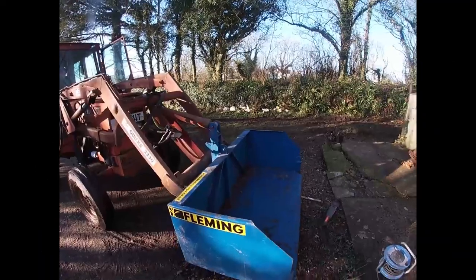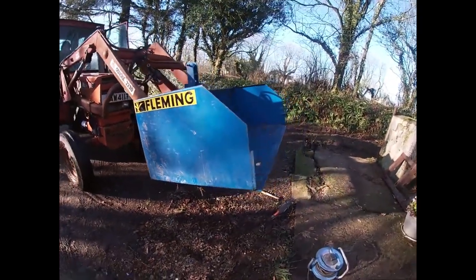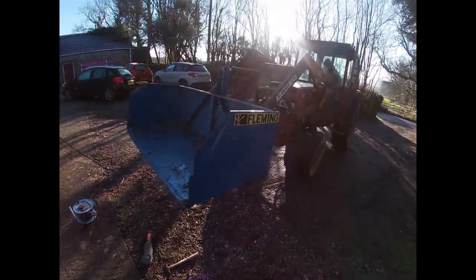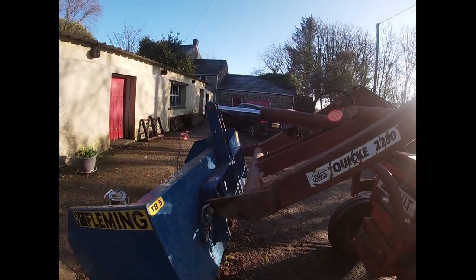Dad has disc cut the ram. We've now put a pin through, and as you can see, we can now use her on the front loader. So now he's just testing out the ram.